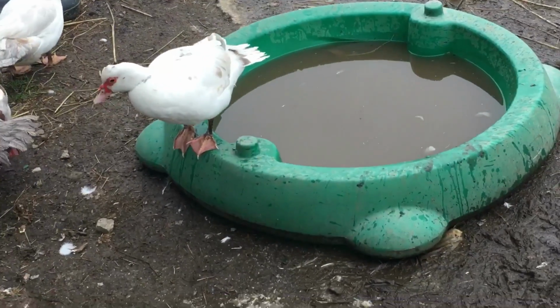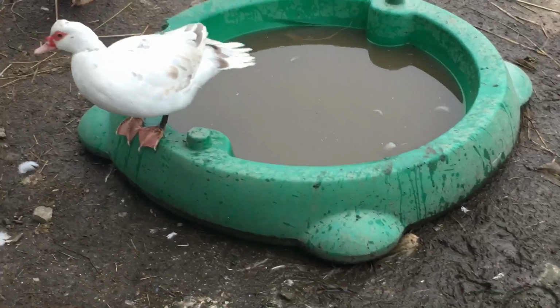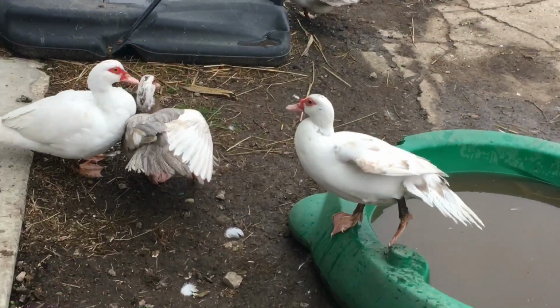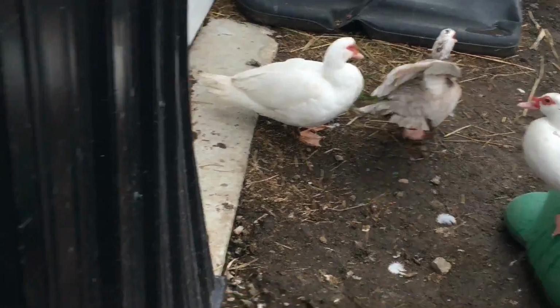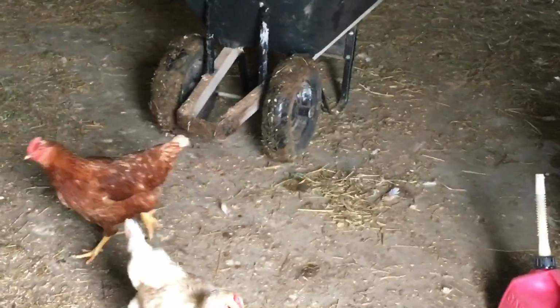So, we got some show pigs for 4-H. My brothers are showing pigs. Ellie, come on. So, we do have like 4 chickens that roam.